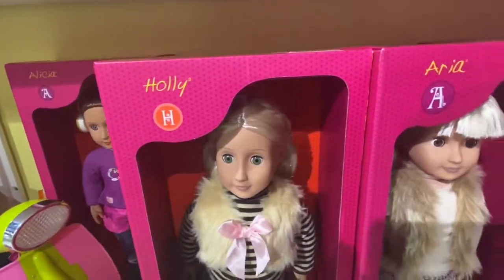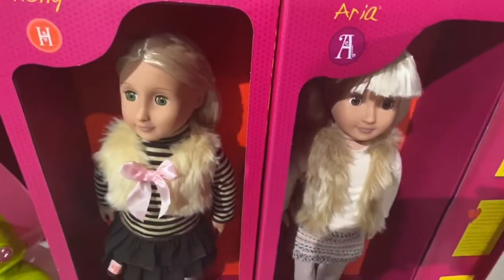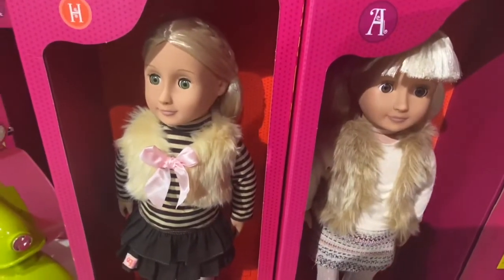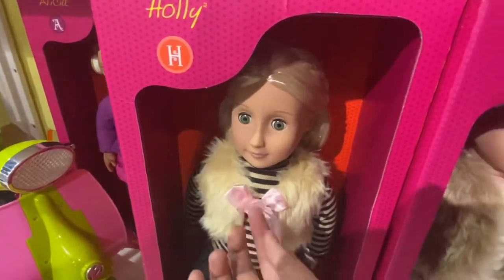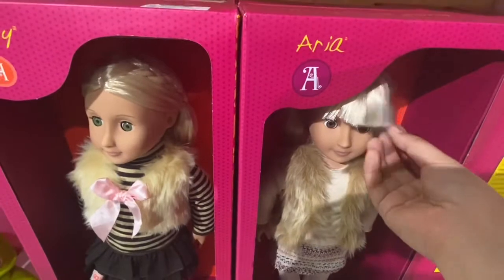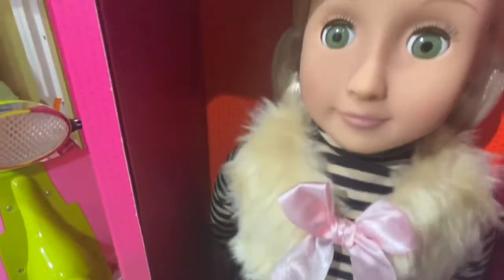And this one is Holly and Aria. They both have a furry thing here. But this one has a pink ribbon. But this one has beautiful bangs and a skirt and shoes. Same with her. And she is like this. It's brown with a heart.